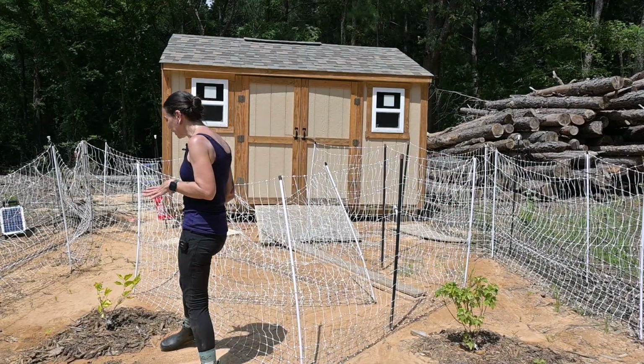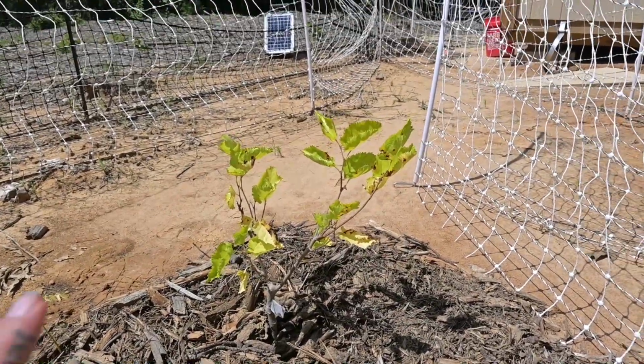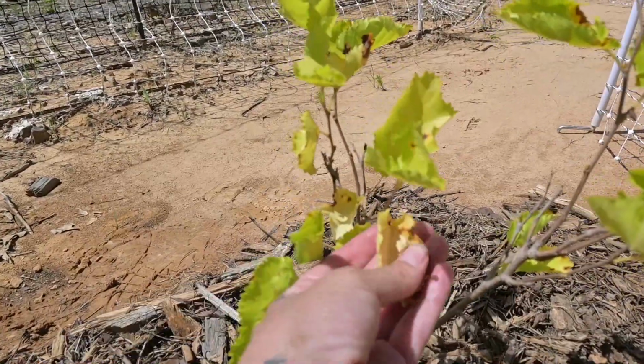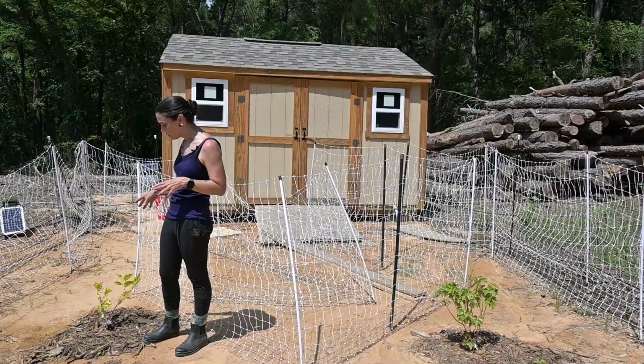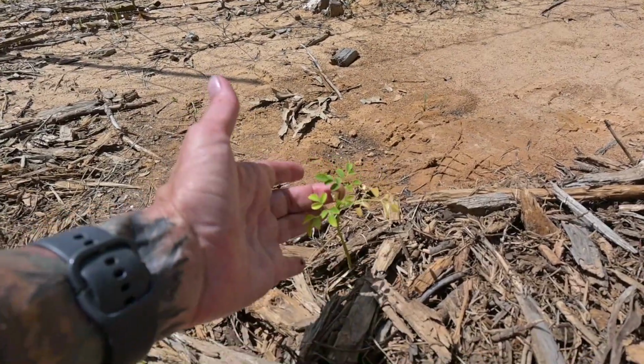We have a mulberry. It's looking really rough. It needs some help. I'm gonna pull some of the comfrey from over there and put it around it. And then there's a little moringa tree. He's also having a rough time of things right now.